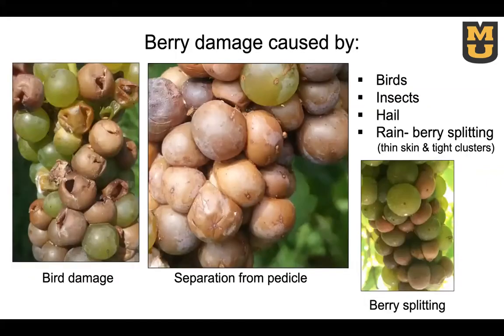Berry damage can happen through multiple ways throughout the season, such as bird damage, as you can see on the left. Also, separation from the pedicel, which happens when these grapes grow very close together and become compact. Insects can also wound the grapes, as well as hail events, and most importantly, rain, which happens a lot in Missouri towards harvest, where we have heavy rains, which leads to the swelling of the berries and then berry splitting as these thin skin and tight cluster varieties become affected.